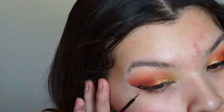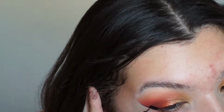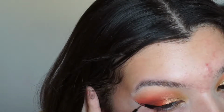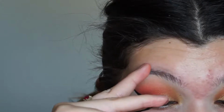And then I did go ahead and do a winged liner, and I made sure to make it pretty bold just because the eyes were already really bold on their own, just being that fiery red and orange. I didn't want to try to dim it down with no liner or small liner. And I'm gonna go ahead and throw on lashes. These ones are, I believe, from Ardell. They're probably the wispy lashes.